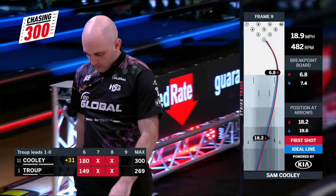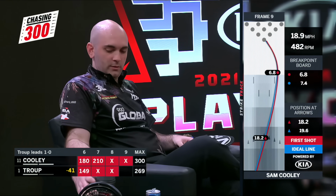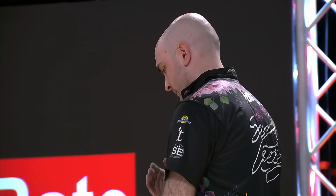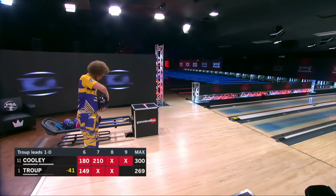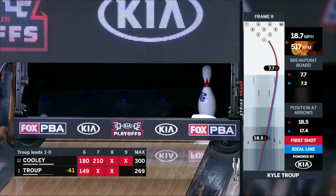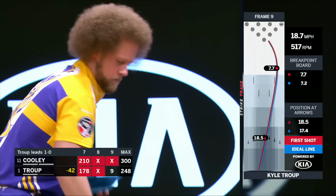Oh, late drop of the 7. 9 down. 3 more strikes, and he's got perfection. Well, the last player to shoot 300 in a televised match was Chris Via. He got a little reaction right here from Sam. There we go. Kyle Troup needs to strike out. He would force Sam Cooley to mark. Messenger misses the 10. Game 2 is going to go to Cooley, and we are going to go to 4 games for the title here at the PBA Playoffs.